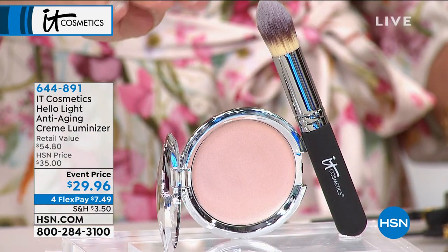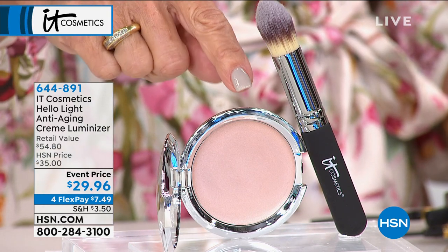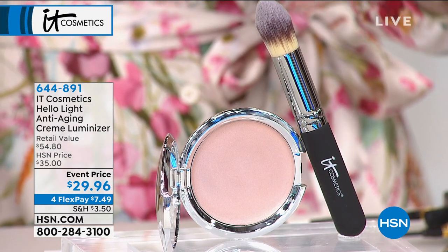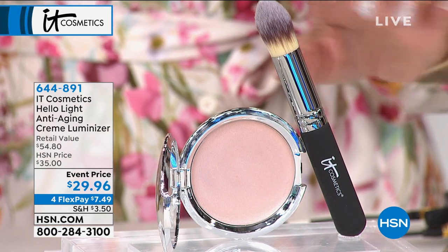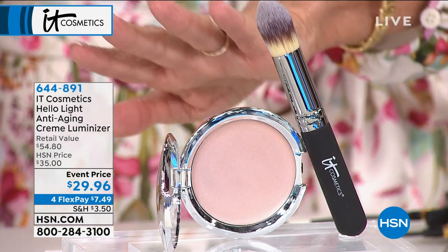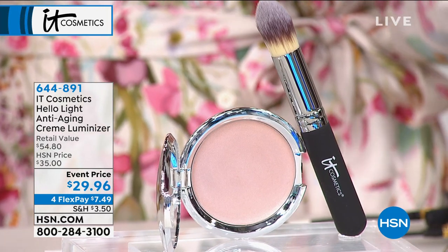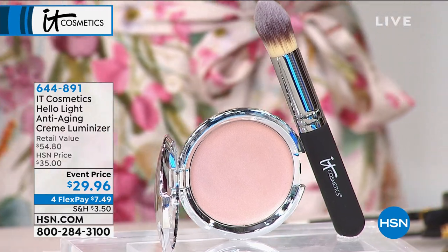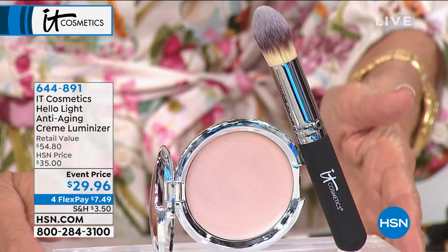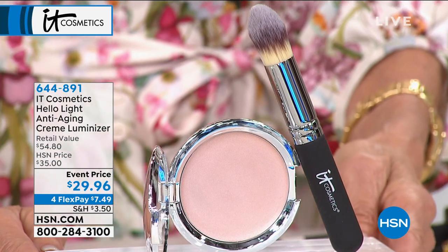You are getting a luminizer. The luminizer alone, by the way, is $16. This brush rocks. The brush is $38. So this is an innovative product. It hydrates, nourishes, conditions, but it gives you that lit-from-within glow. It's very silky, it's very velvety, and today you're getting both of them at an event price, $80 retail. It's only $29.96.